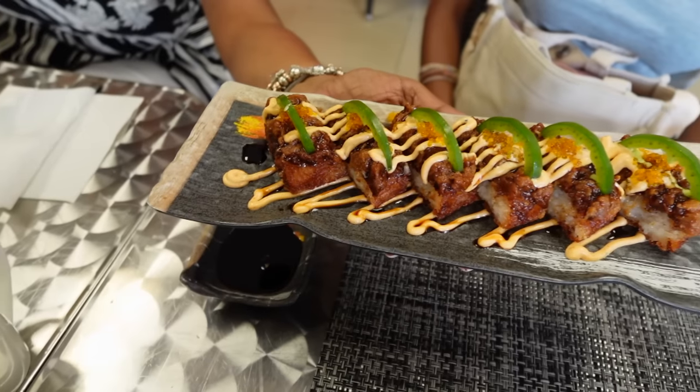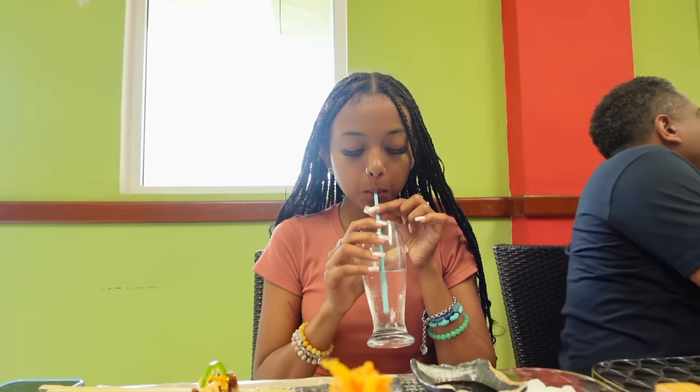Yeah. Guys, just tried so many different kinds of sushi. I know you guys saw that sushi bowl. There was so much to choose from, and I tried all of them, and it was so good. But I'm full right now, stuffed.